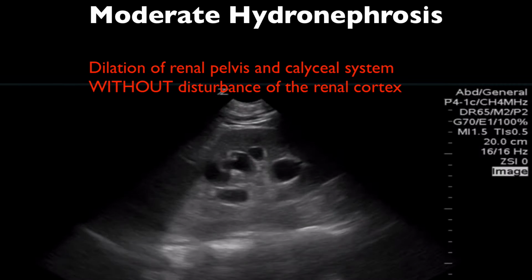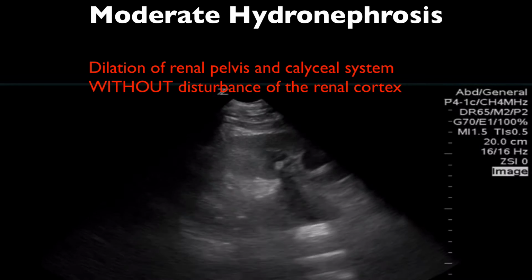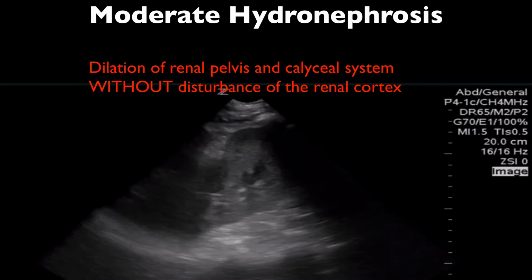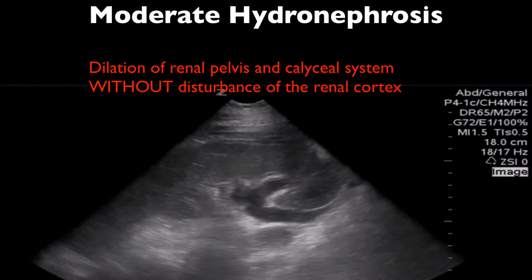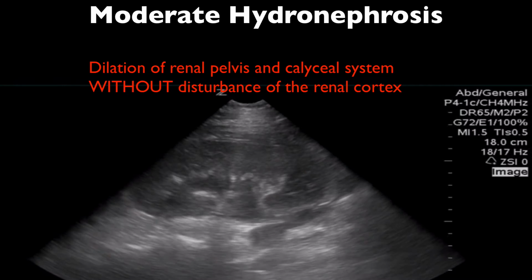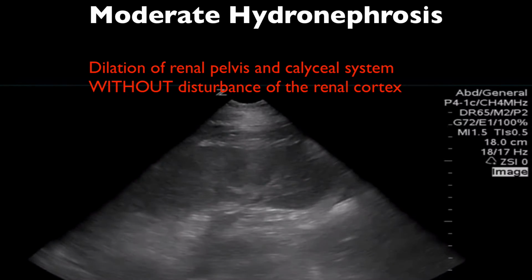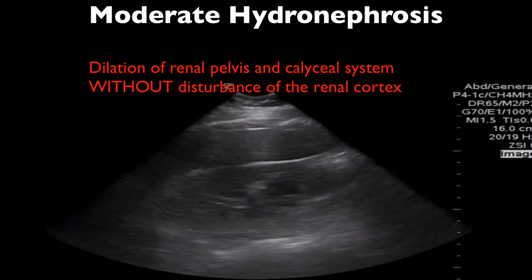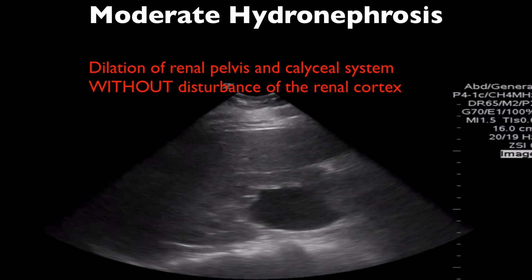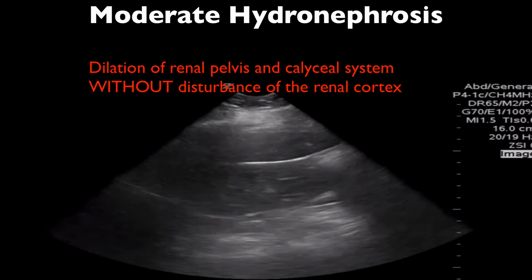As hydronephrosis progresses from mild to moderate, it'll not only involve the ureter and the calyces at the renal pelvis, but you'll see it extend into the kidney. But importantly, it will not disturb the renal cortex. The actual parenchyma of the kidney will appear preserved. So notice how there are many anechoic portions of these kidneys demonstrated here, and they are much larger than typical pyramids. And as you scan through the kidney, you can trace these fluid collections from the distal portions of the kidney down into the renal pelvis and the ureter.